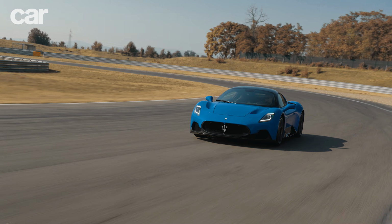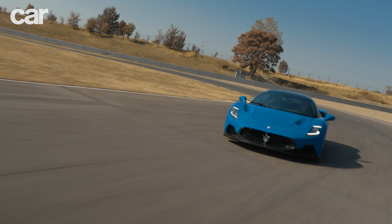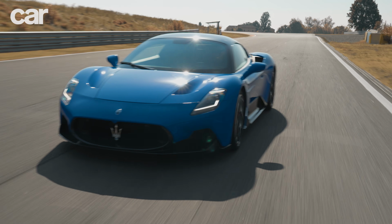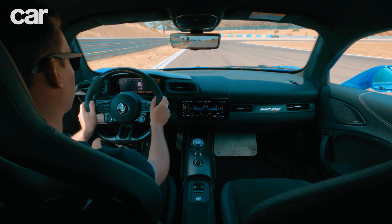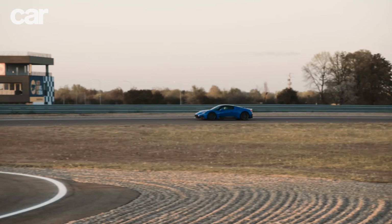Wow. 0 to 62 miles an hour in 2.9 seconds, 0 to 120 miles an hour in less than 9. Top speed is 202 miles an hour. All of it sent to the rear wheels via an 8-speed Tremec transmission. And it is breathtakingly quick. My only reservation is: is it a Maserati engine?